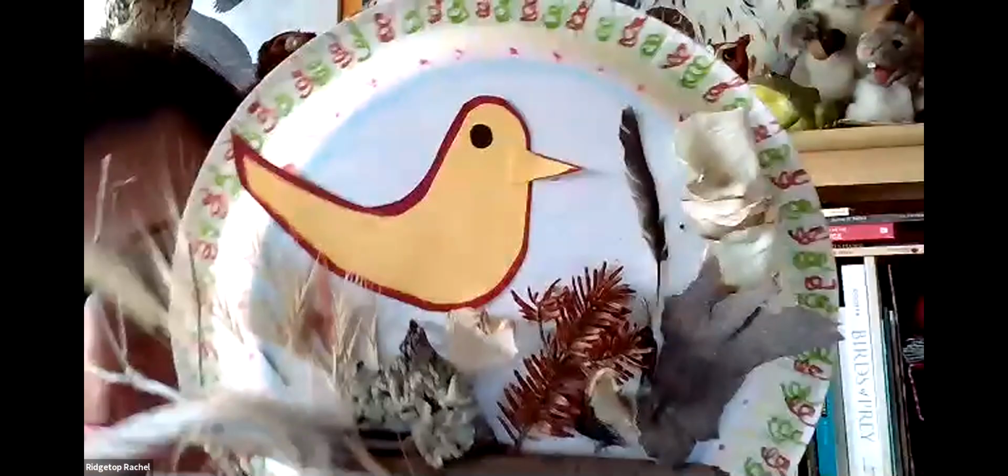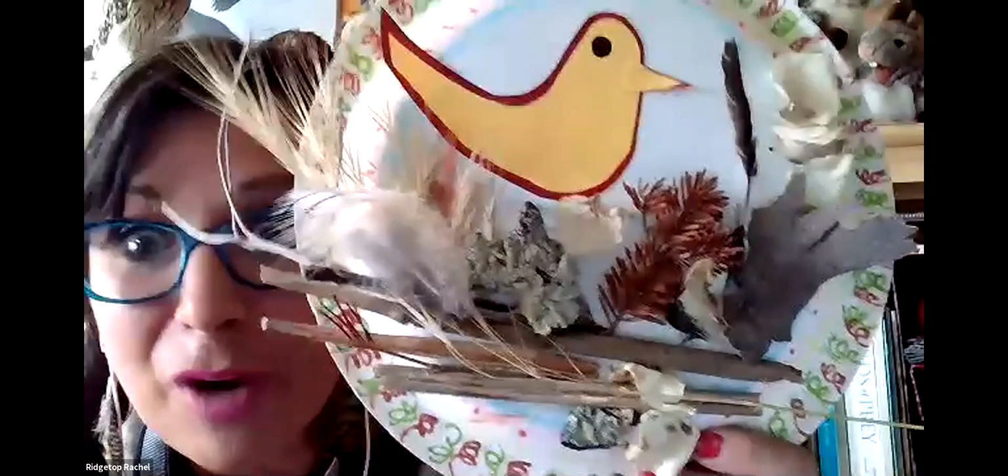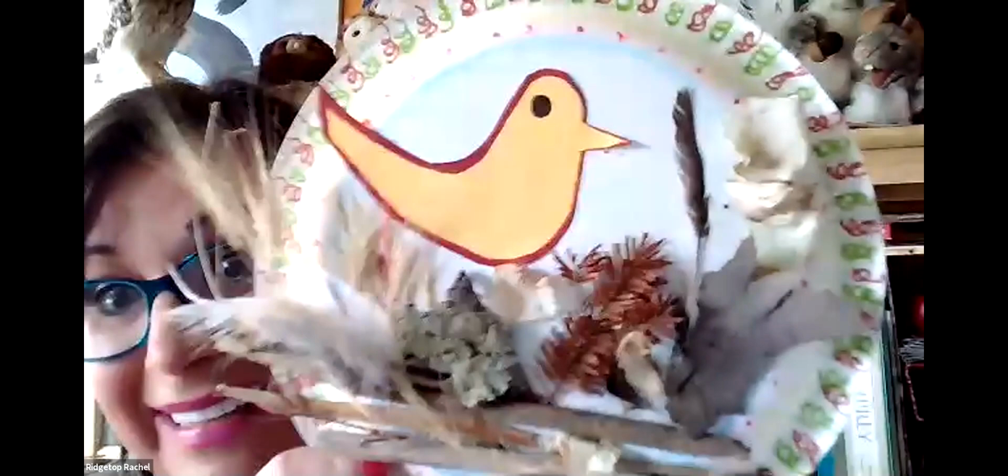In fact, what kind of bird would you want to be? Maybe you want to invent your brand new type of animal and discover what kind of nest you would want to build. Would you want to live in a burrow, high in the treetops, low in the marshy reeds like a red-winged blackbird? So I used some lichen and some pine needles, and I even found a feather outside.